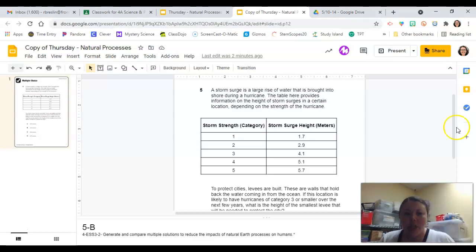A storm surge is a large rise of water that is brought into shore during a hurricane. The table here provides information on the height of the storm surge in a certain location, depending on the strength of the hurricane. So again, we're just going to look at this and try to make some sense and some noticings of what we see over here. So here's our storm strength category, a 1, 2, 3, 4, or 5. And then this is the height in meters of the storm surge. So that's how high the water will get.